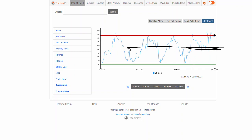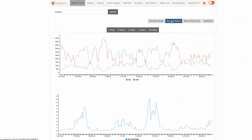This halfway point on this particular sentiment chart, if you go to market trends and then go to the sentiment tab, that's where this is located. We're seeing buy-sell ratio also pretty strong right here, but again, it's starting to widen out. These widening areas, you do see continued momentum, but they also become locations where you can get a little bit of a pullback.